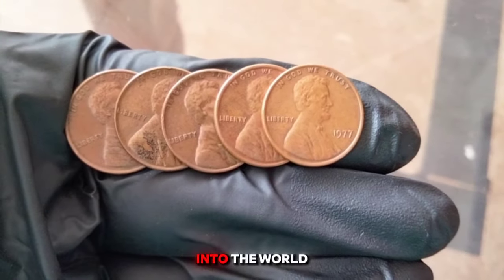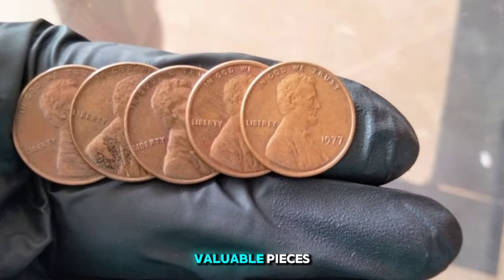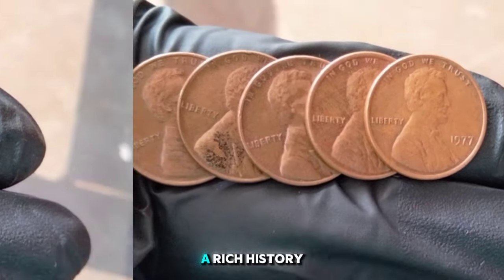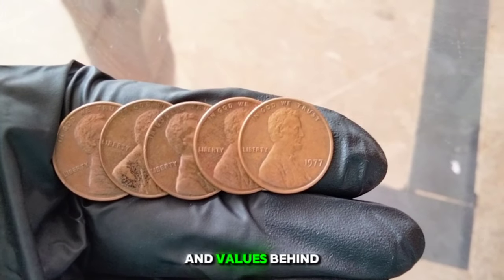Today we're diving into the world of US 1-cent coins, also known as pennies, to uncover the top 5 most valuable pieces. These small but mighty coins have a rich history and can fetch a hefty sum. Let's explore the fascinating stories and values behind these treasures.